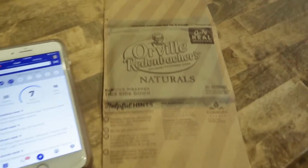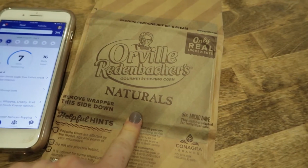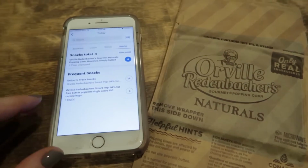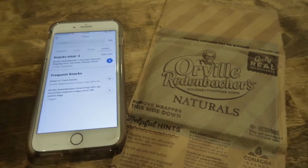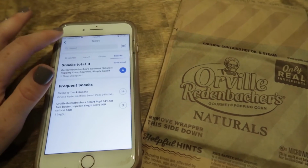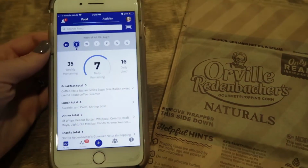I'm really tired after the pool, and we're gonna watch a show. I'm gonna have a whole bag of this. This is the Naturals, Orville Redenbacher's Naturals. I think it's a Simply Salted. On here it says it's 4 points for 2 tablespoons unpopped, and I was trying to figure out, I don't have the box anymore. I think that's what's in here, is the whole thing. So I think it's 4 points, and even if it's not 4 points, I'm still way under on my points, so I think I'll be fine.